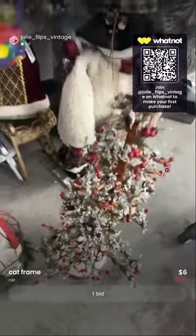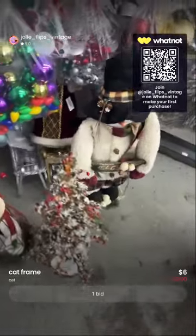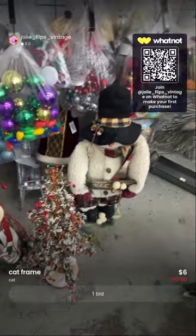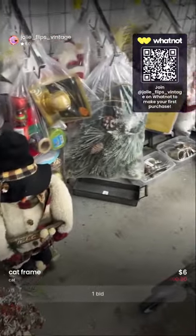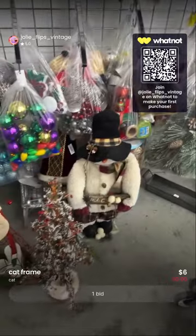Is that the tree you're looking at, Kim? Wow, it's hot in here. And I'm wearing the mask because my dad had a transplant. And I'm trying to avoid getting the common cold, the flu, COVID, all of it.